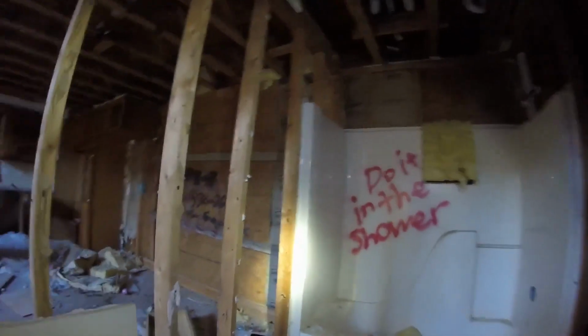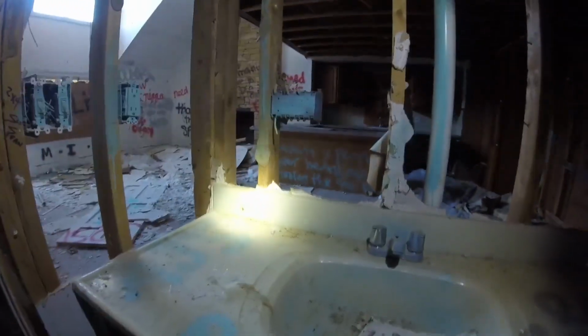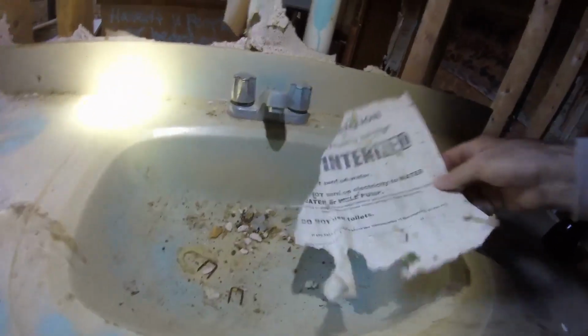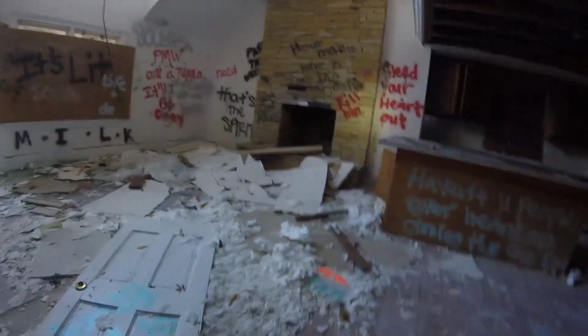Bathroom. And somebody had to destroy the toilet. And there's a notice here that the place has been winterized. Sometimes there's a date on it and sometimes there's not. They didn't fill it out. So that's what it was. Somebody was renovating the place.